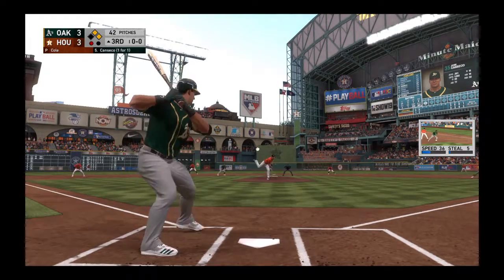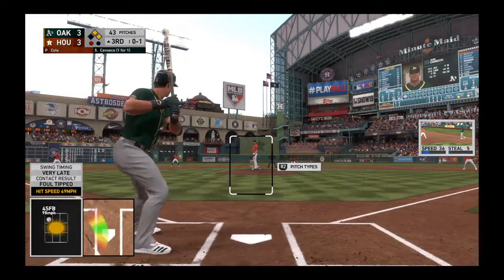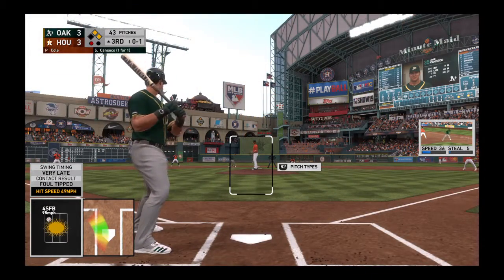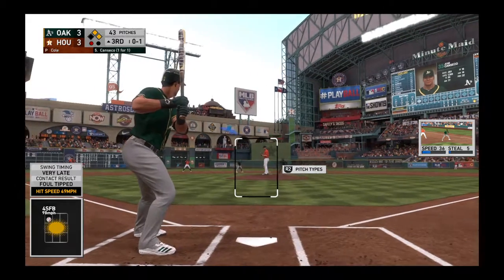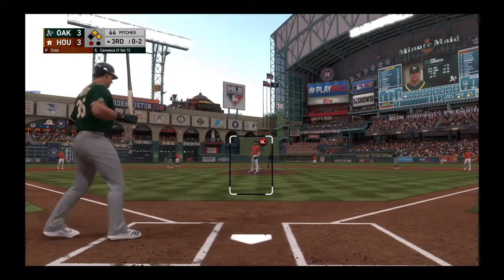He's ready. Here's the first offering, and it's fouled away. On the year, Canseco is, get this, slugging over 700. That's a number almost unheard of, so if you can help it, don't miss any of his at-bats.